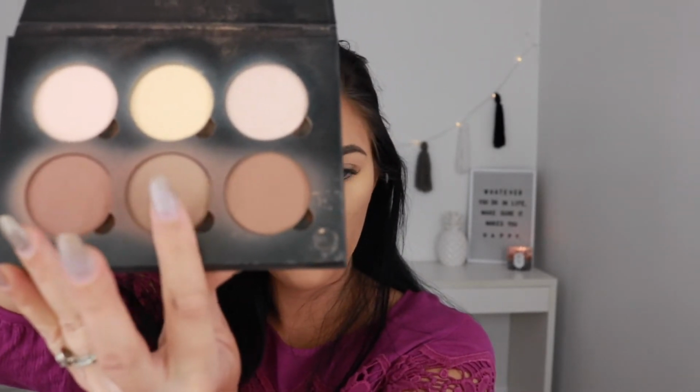I'm going to contour the other parts of my face, and I am using this middle shade in the Anastasia kit. So I'm gonna go right underneath my bottom lip. Okay, and that just gives it like a more plump look. Then I'm going to get a little bit more of that product and squeeze this brush together to make it more flat. And I'm going to do each side of my nose.